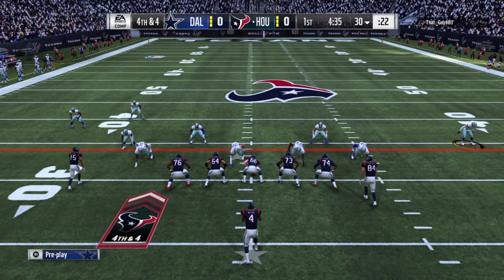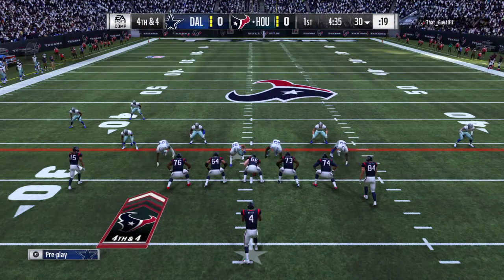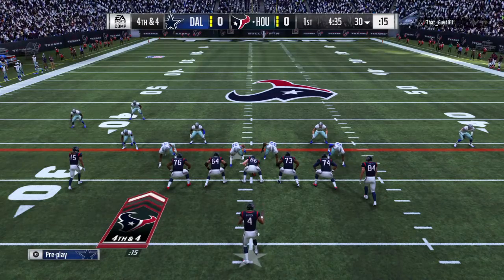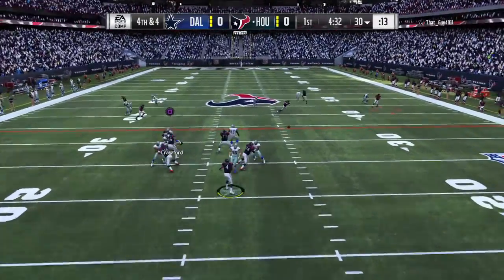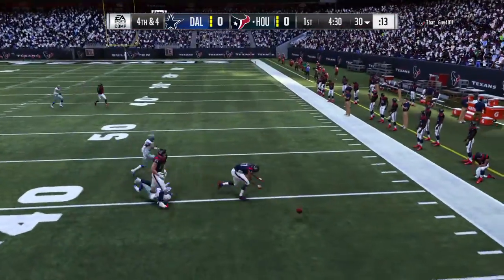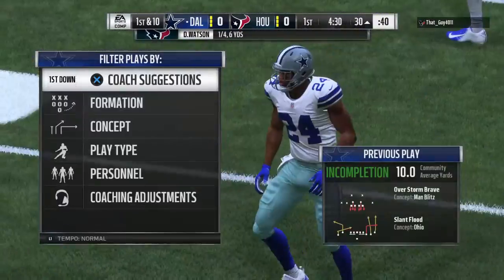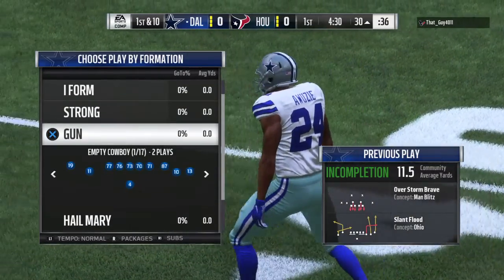Down! Black 22! Black 22! They are going for it. Here's Watson. And it is incomplete. So certainly an interesting call there to go for it. And Dallas, they'll take over in terrific field position.